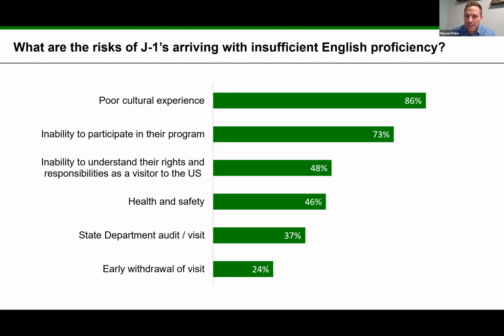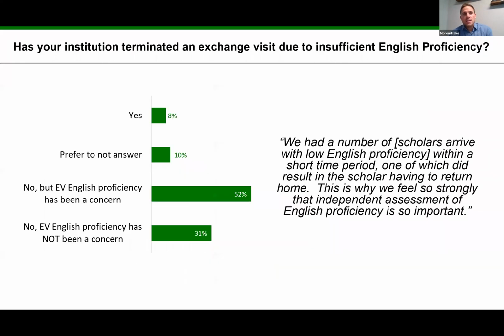And the next two slides may shine a little light on why we saw a little bit of an increase there. So we asked the question, has your institution terminated an exchange visit due to insufficient English proficiency? Now, 8% saying yes is certainly not common. And 10% saying they preferred not to answer. However, that is an increase from 2017 when 3% said that they had terminated, or withdrawn, I know there's terminology there, the exchange visit due to a lack of English proficiency.